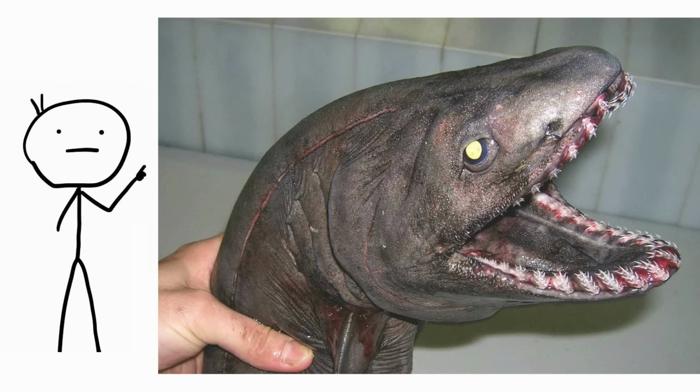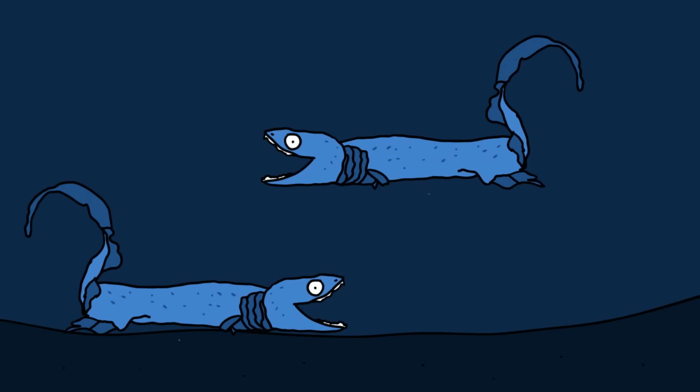It has been accidentally caught as bycatch in fisheries. Sometimes they are kept and eaten as food. Because of this, the frilled sharks are threatened with extinction.